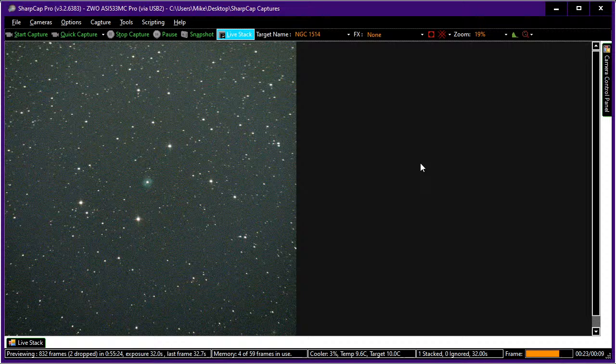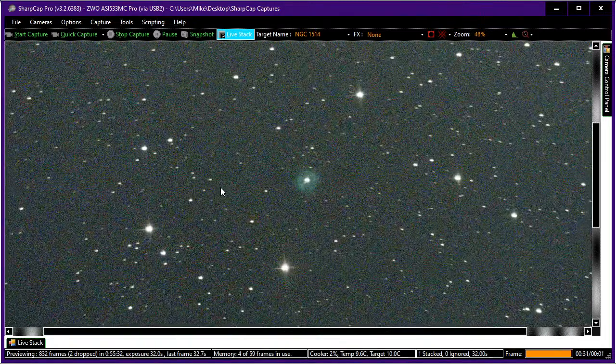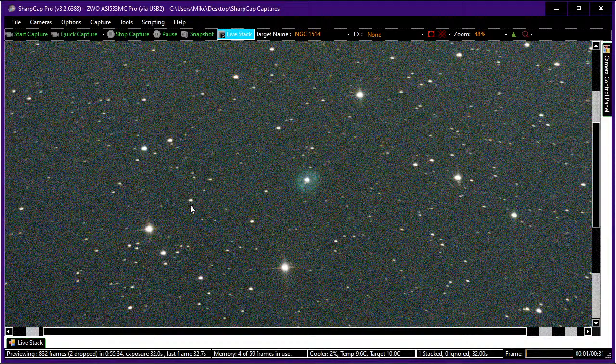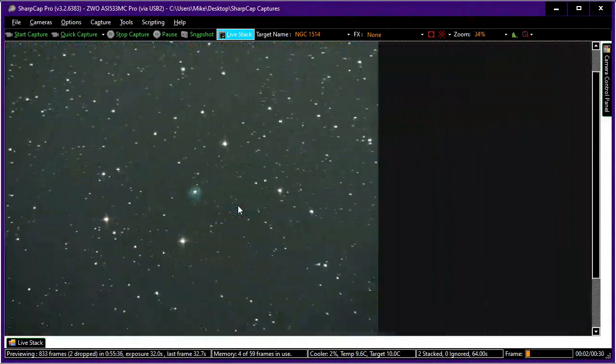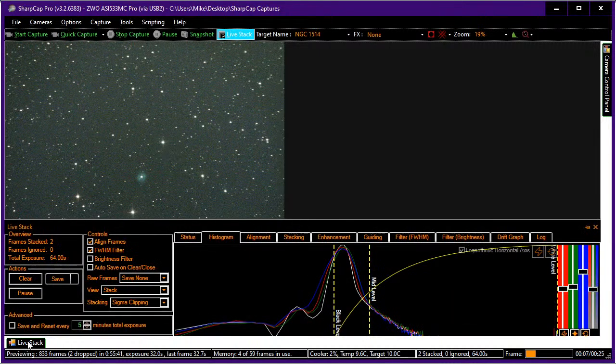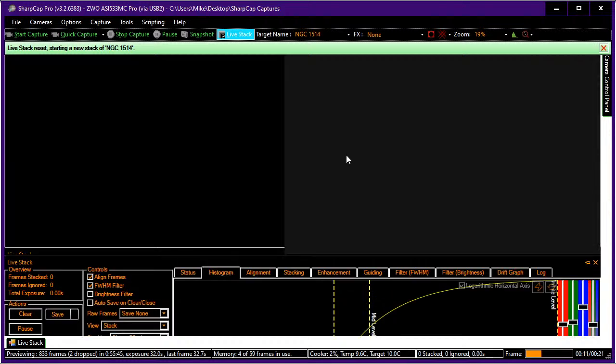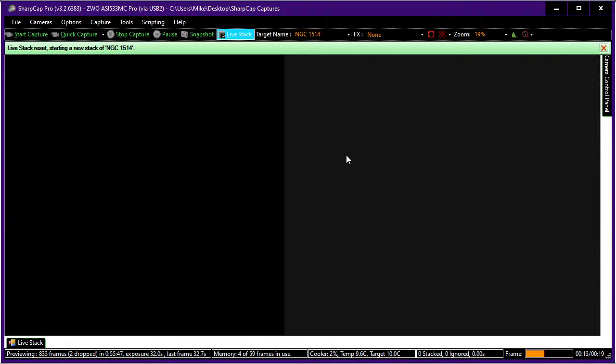That's a pretty nice start. Although the stars are looking a little bit streaky, so I think I caught an exposure where the mount was moving just a little bit, so I'm going to reset the stack again and let it start over again. Because I think the mount was still moving a little bit when I was taking the first exposure.